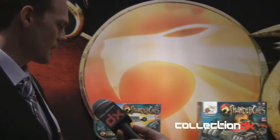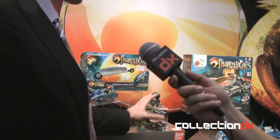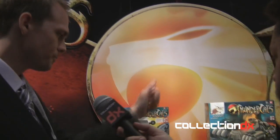In addition, we have this lizard cannon, and it's a smaller scale version of something that's found in the new show, and we've included one of Slythe's henchmen in there, this lizard character here. Again, this has a missile feature that doesn't function unless he's seated in the cockpit.